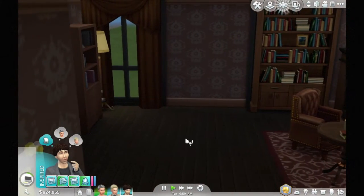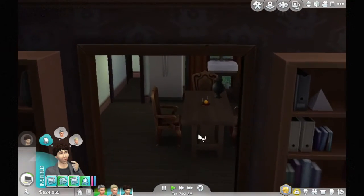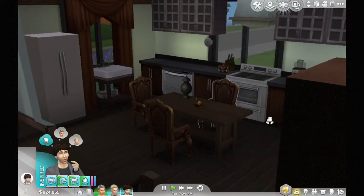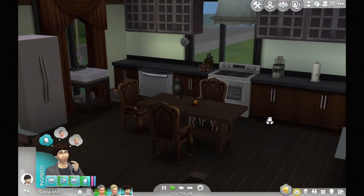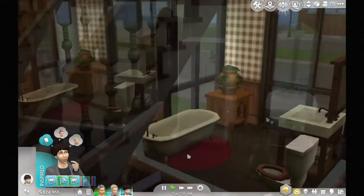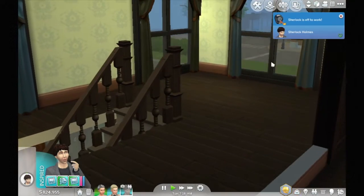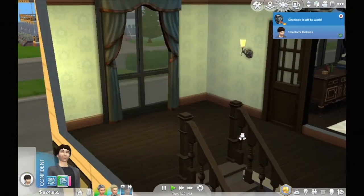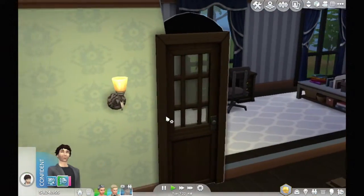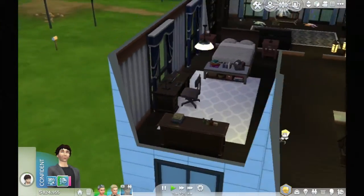So then we're gonna move into the dining room, which is normally full of science-y things, but I don't necessarily have those expansion packs in The Sims. I'm sure they have them. So I kind of made it as bare as possible because they don't really cook in there anyway. There's their bathroom. And let's transition. I moved the bedrooms upstairs, just because it was easier for my Sims.